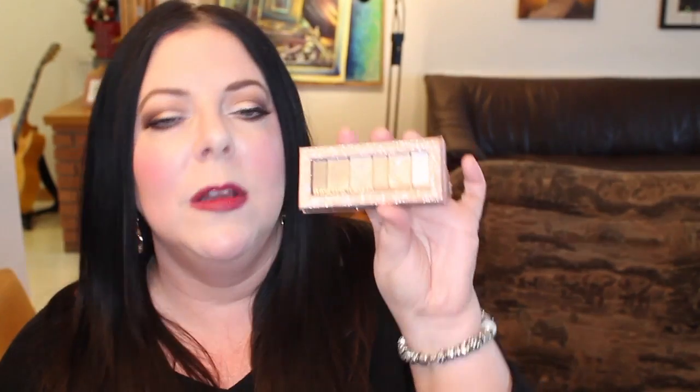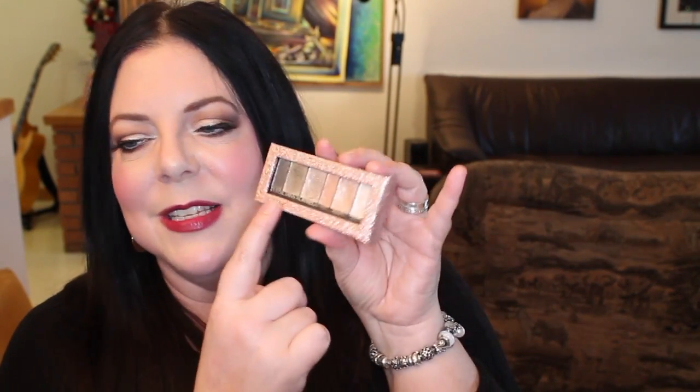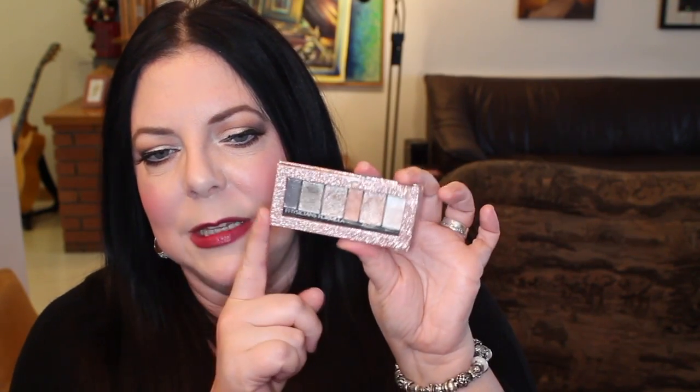But what I love, I bought this last year, I've talked about it in a few of my videos, is this Physicians Formula and it has a sparkly cover on. Right now they've got about 4 or 5 different selections of these sparkly ones. This is just the standard one that I think you can get all year round. I don't know the exact name, but these are all super sparkly.